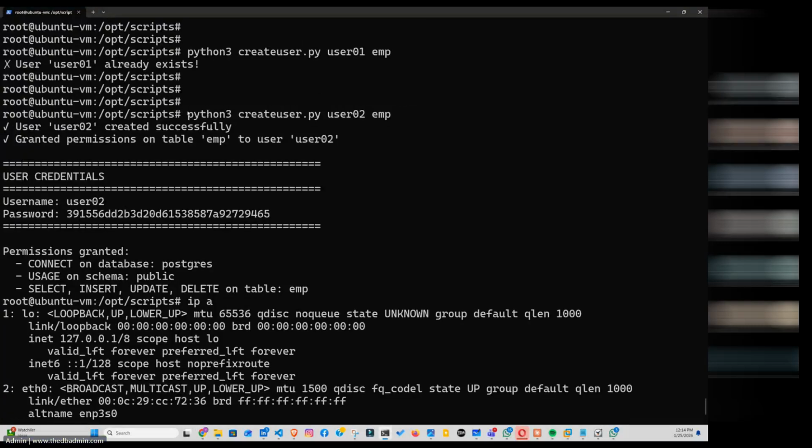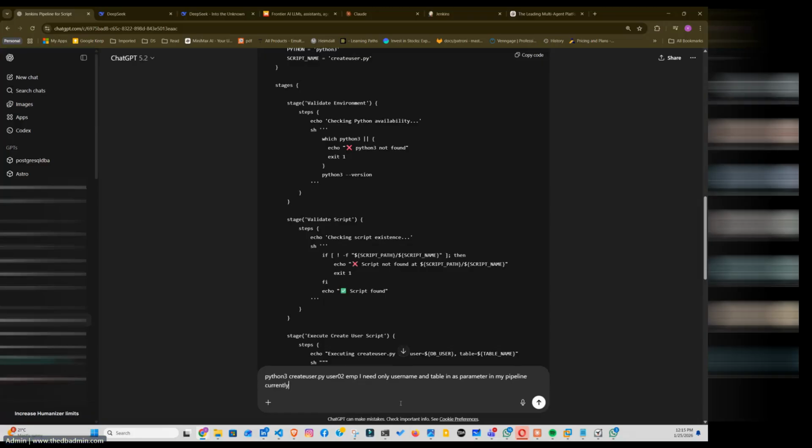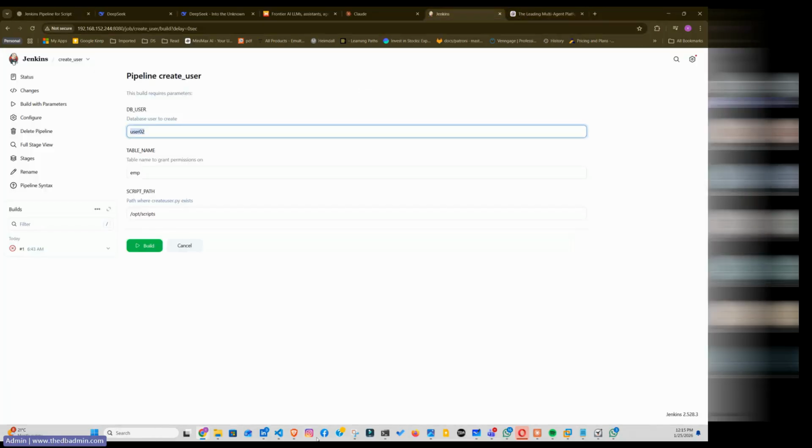Correct. So my script, AI messed it up. I have to correct it. I need only username and table name as parameters in my pipeline. Currently, it's asking for 3 parameters. So let me give the snapshot of this also.